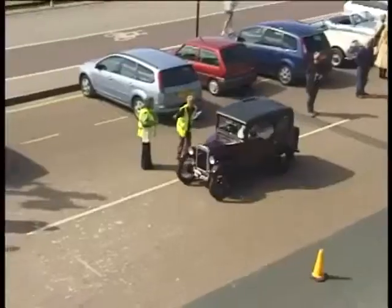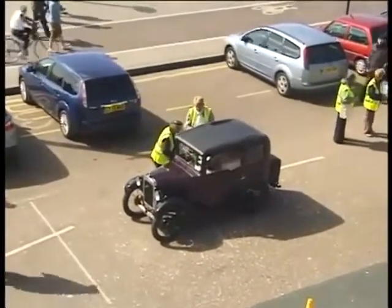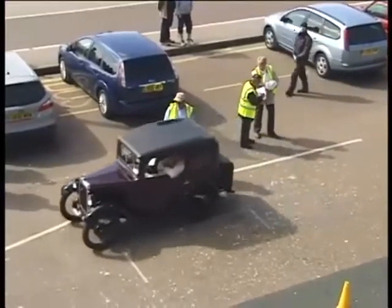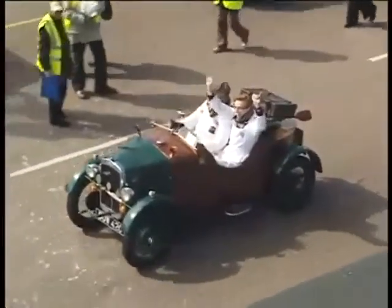Arriving from around 11 a.m., the cars and owners were greeted by blue skies and warm temperatures for the arrival on Madeira Drive. One of the first arrivals was this 1938 special.